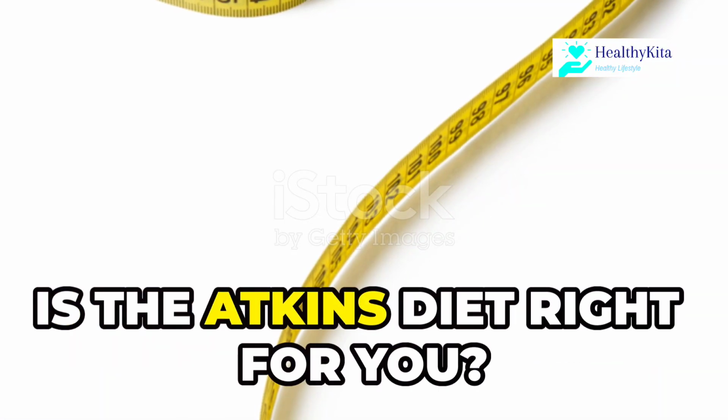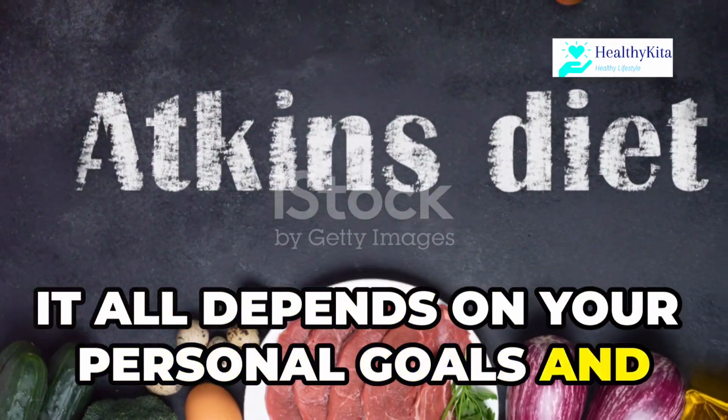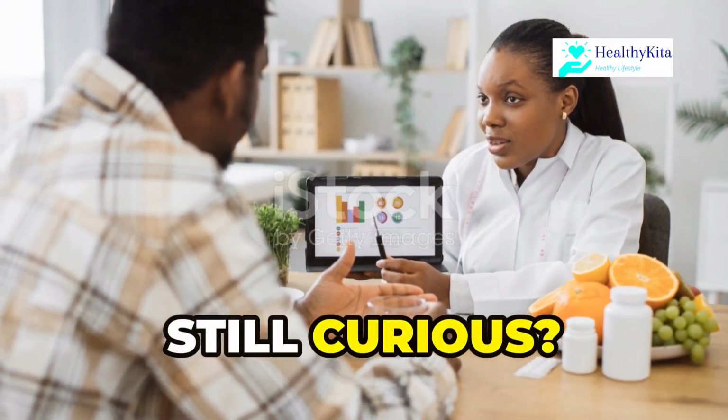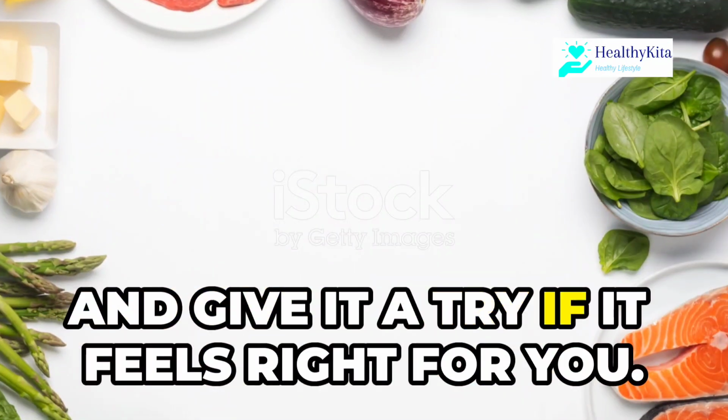So, is the Atkins diet right for you? It all depends on your personal goals and how your body responds. What works for one person might not work for another. Still curious? Do some more research, talk to your doctor, and give it a try if it feels right for you.